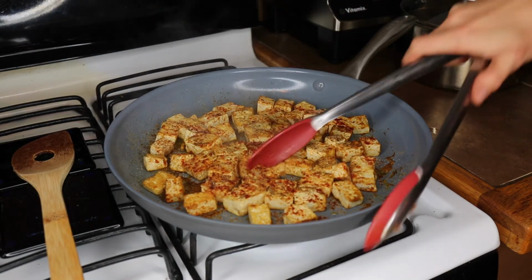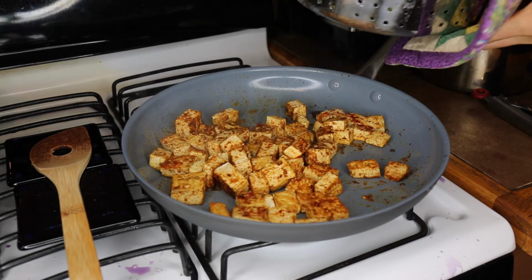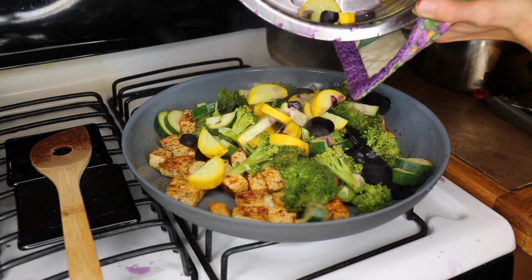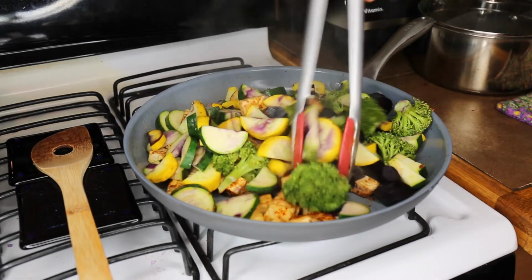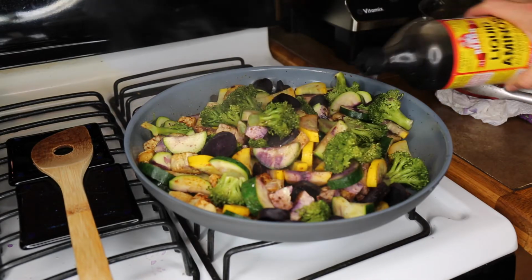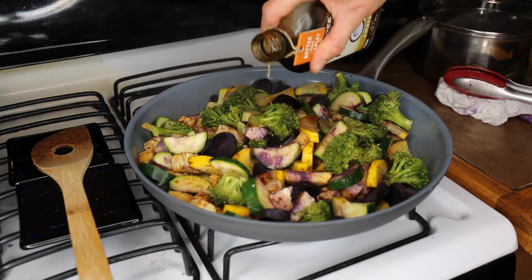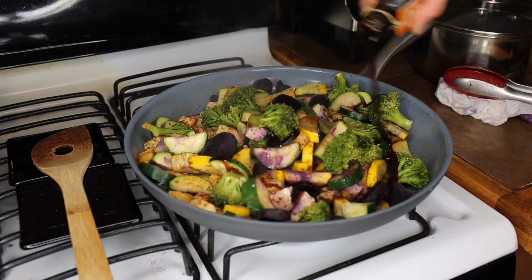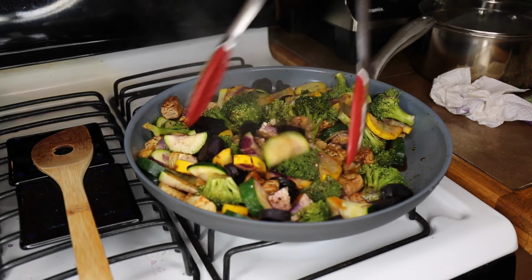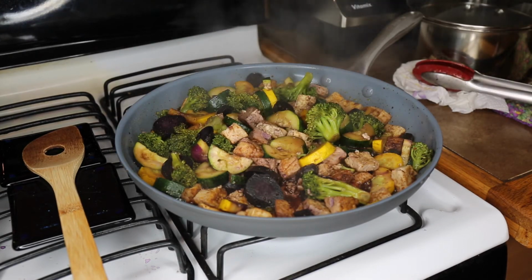All right, so the tofu is pretty much done. And while the pan is still on, go ahead and add all of our lightly steamed veggies. Kind of toss everything around, maybe turn the heat down a little bit. I'm gonna go ahead and add some Bragg's liquid aminos and a little bit of coconut nectar. And just give that a nice toss. All right, so after a couple more minutes, everything should be ready to go.